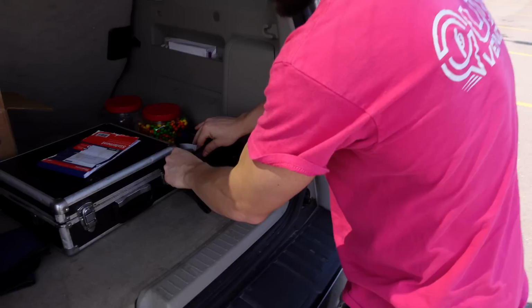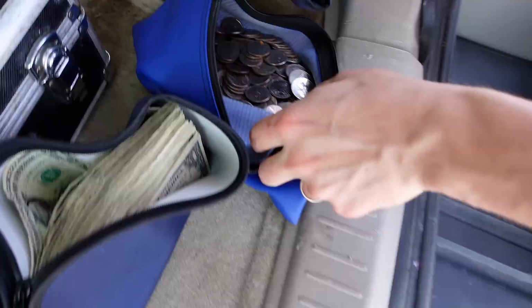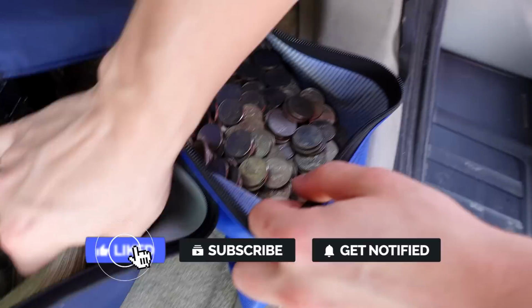But guys, check this out. Okay. Put all this money. Just from this right here is just from the bulk machine. I wanna show you these quarters. Look at all these quarters right here. Look at that. Actually, there's more quarters. Don't mind the cash yet. Look at all these quarters.